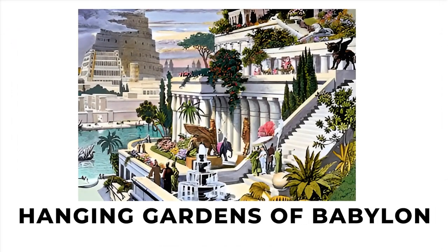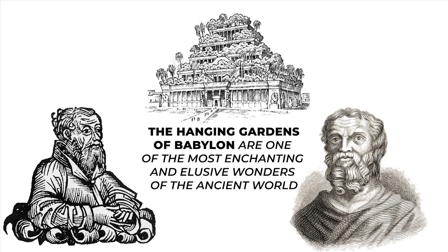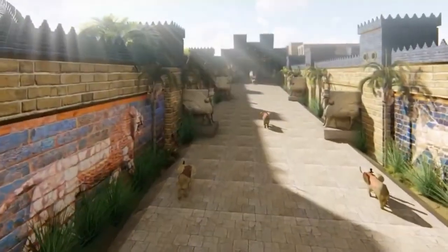Hanging Gardens of Babylon. Described by ancient writers such as Herodotus and Strabo, the Hanging Gardens of Babylon are one of the most enchanting and elusive wonders of the ancient world, shrouded in mystery and debate. These legendary gardens, if they truly existed, were a marvel of human ingenuity and a testament to the grandeur of the ancient city of Babylon.